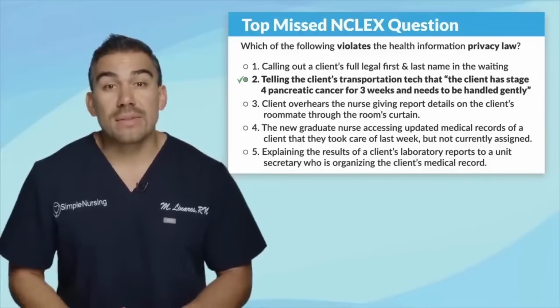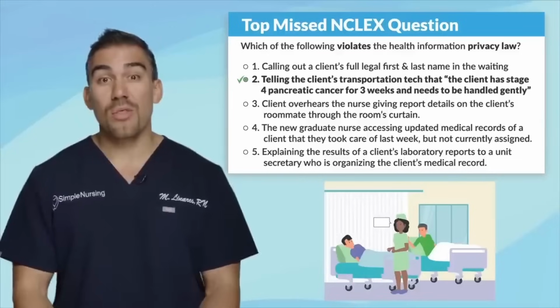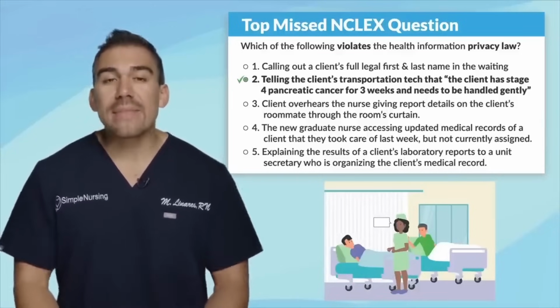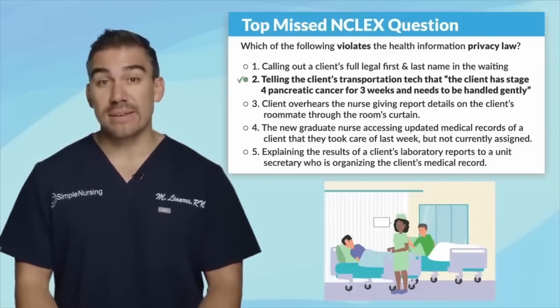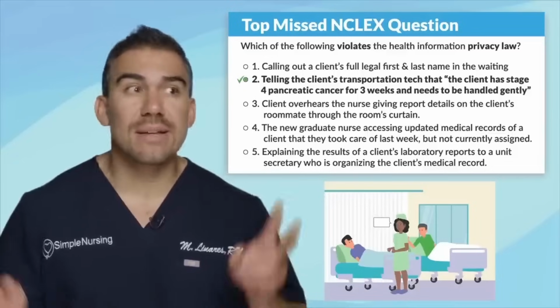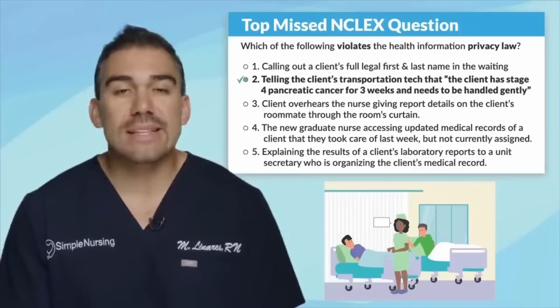Now option 3 here, the client overhears the nurse giving report details on the client's roommate through the room's curtain. Talk about a nosy roommate, right? Now this is not a violation, surprisingly, since the nurse did her best due diligence to keep it private by closing the magical curtain, right? And we can't stop a nosy roommate in the same room.